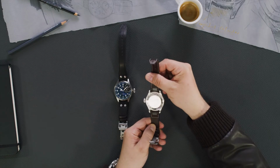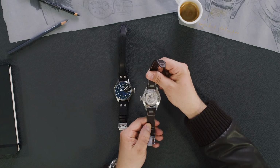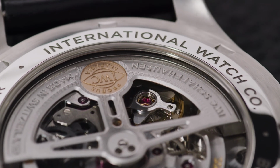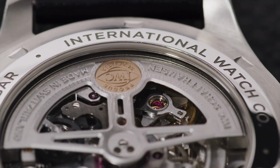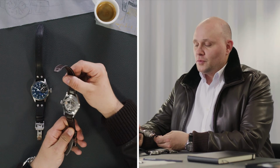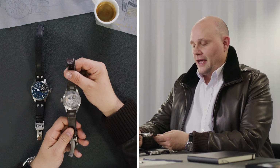And finally, David, the new reference also has an open case back, which gives people a glimpse into the caliber. Yes, let me turn it around to see. This is a nice feature we have inside, like I said, the 82000 caliber. And it's pure IWC in the sense that we have the Pellaton self-winding mechanism, which is so iconic for us. But we also used some new materials inside the movement. So it's innovation and tradition at the same time.